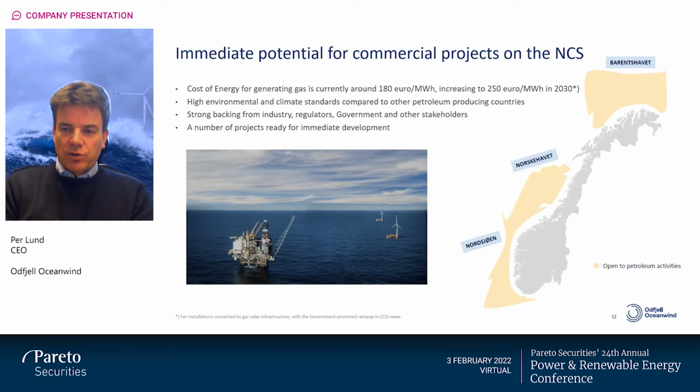We are lucky to be located here in Norway with access to a number of projects right at our doorstep with our existing client base. Due to high national CO2 taxes, ETS prices and gas prices, our clients have already a cost of energy that floating offshore wind can effectively compete with. Currently, an installation connected to the gas export pipeline infrastructure on the Norwegian continental shelf, which is the case for most installations, has a typical cost of energy of 180 euro per megawatt hour.